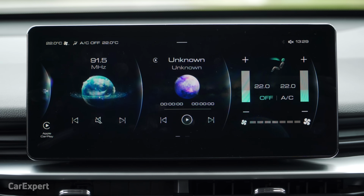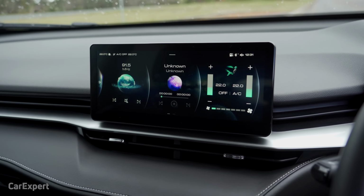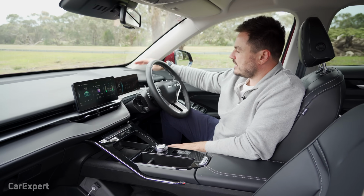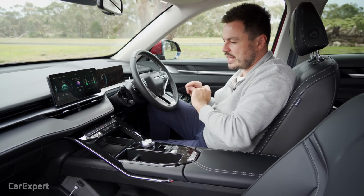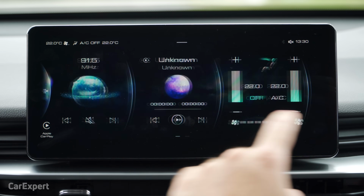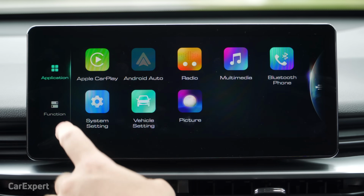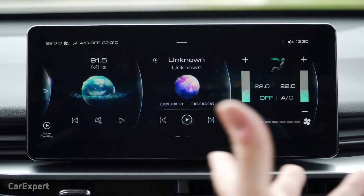Okay. Moving on to infotainment, and there are 2 screens here. So you've got a 10.25-inch screen here on the left, and then a 10.25-inch screen ahead of the driver. I'll run you through both of those, but let's start over here with infotainment. It does look very sharp, and it's very quick, and it just does everything really impressively, and I wasn't expecting something like this in this type of car.